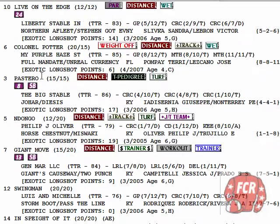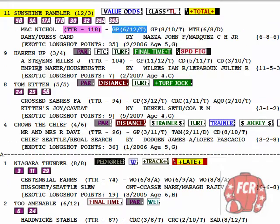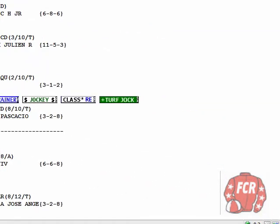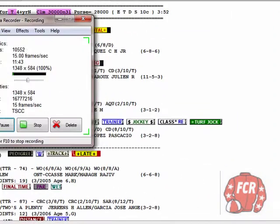And of course, number 11, Sunshine Rambler, got the highest rating. So we've got the highest rated horse at 20-1 near post time. What are we going to do? Well, hang on a minute. I'll tell you exactly what we're going to do.